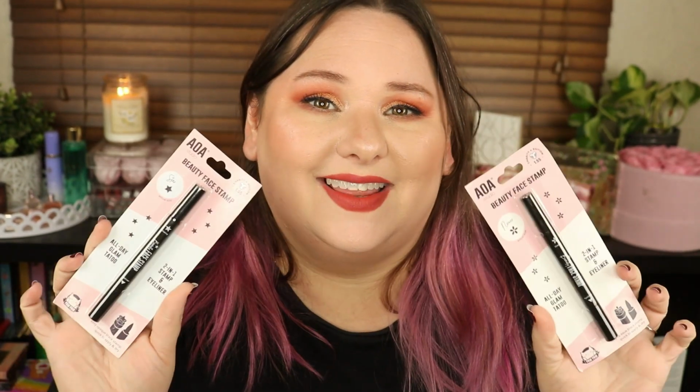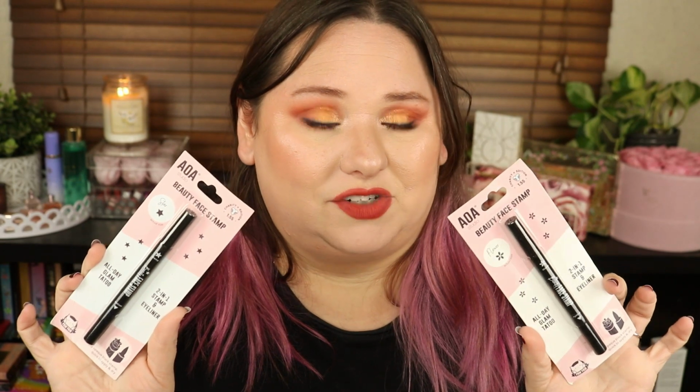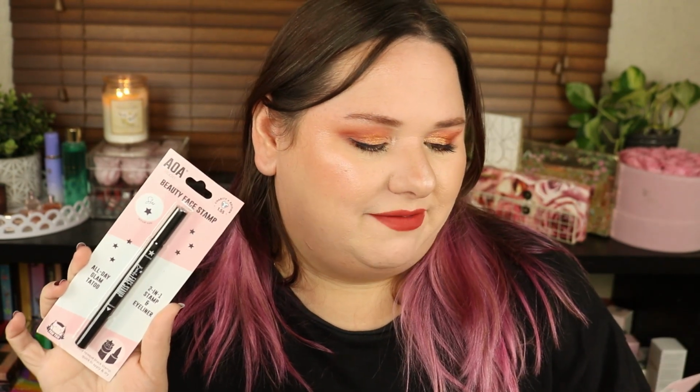And the last few items, I didn't get a chance to try out already, but we're going to go ahead and give it a test now. These 2 eyeliners just launched recently. They are the Beauty Face Stamps, and it's a 2-in-1 stamp and eyeliner. So on one end you're going to get a stamp, and on the other you're going to get a regular liquid eyeliner. And the shapes that I got are Flower and Star.